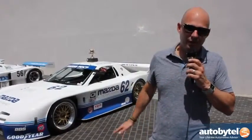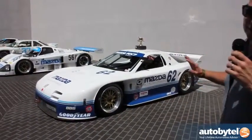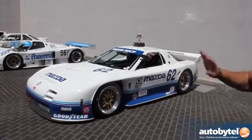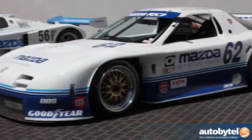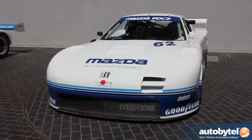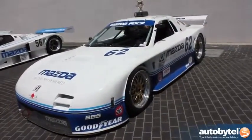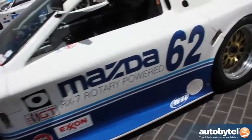Here we have an example of our later series RX-7 IMSA race car. This car, I just love the later RX-7s, and this car is interesting because it's heavily modified. So much of the bodywork has been modified that you can barely tell that the body side is even an RX-7, but somehow the cabin is distinctive enough and it still maintains that classic RX-7 look. And this car of course has the really nice white and blue graphics, again very kind of 80s style, but is a really good example of our RX-7 racing pedigree.